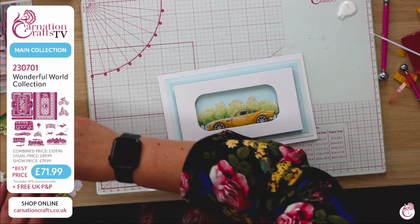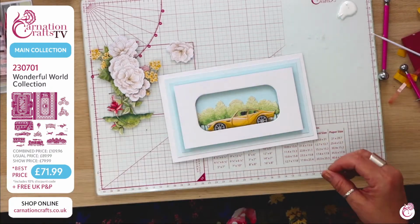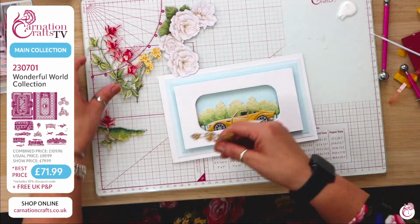Now, I'm very quickly going to finish this with some florals, and I'm going to work fast because we're running out of time and we're back with you at 12. So I'm just quickly going to work here.